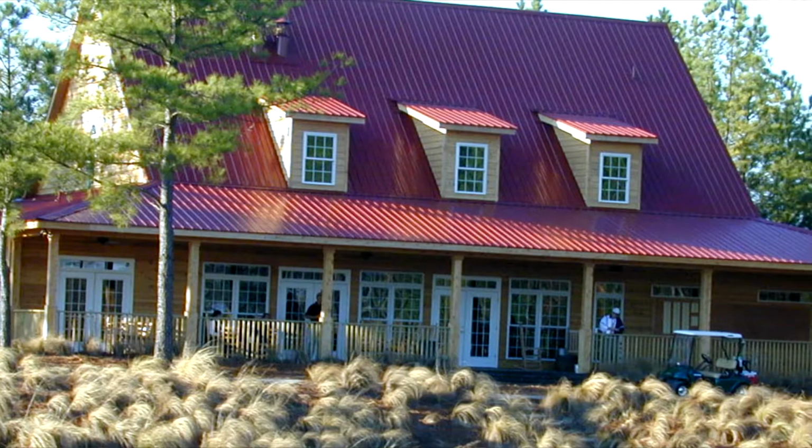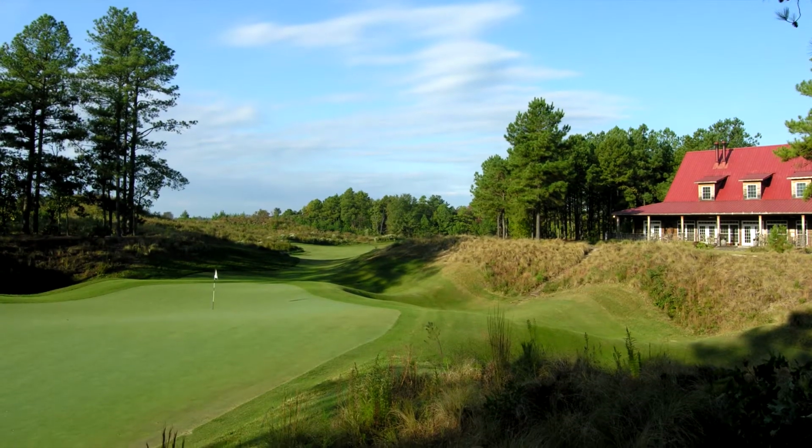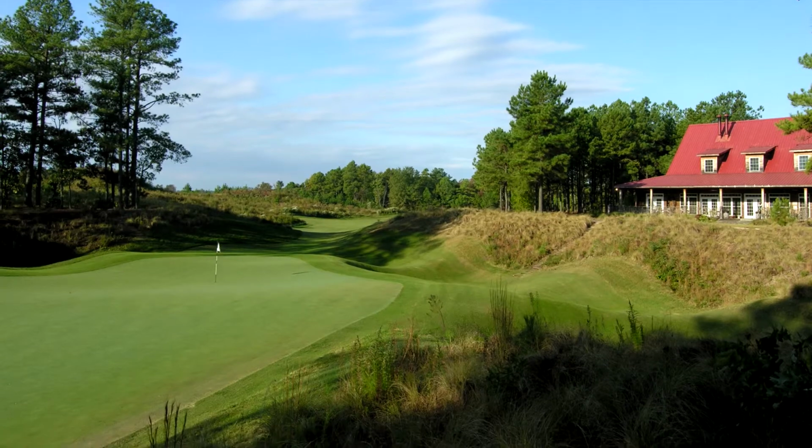Chris Brown, director of golf at Tobacco Road. One of the wildest places you could ever play golf, not just in the Sandhills, but maybe in America. A Mike Strantz masterpiece. We're sitting right in front of the rustic clubhouse, with a little country music playing in the background. The porch, a great place to relax after a round.